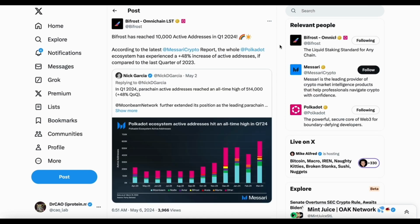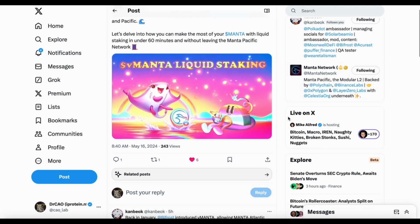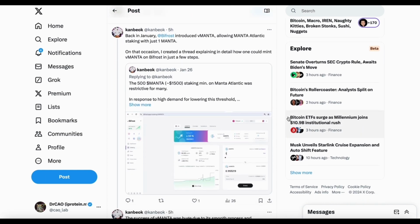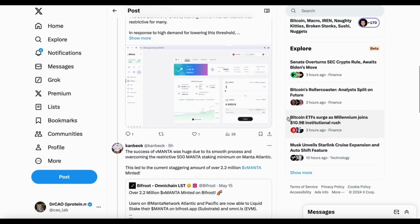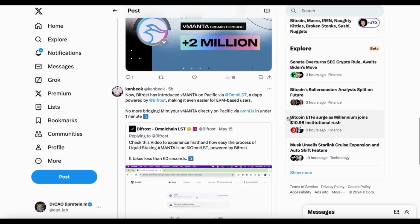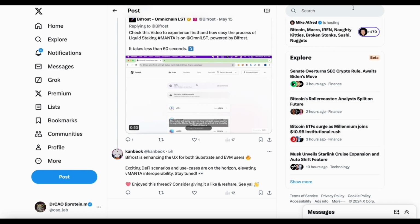Now I'll share some opportunities in Polkadot. Number one, Bifrost. Bifrost actually did pretty well in Q1 and is now the number one liquid staking derivative in the Polkadot ecosystem, and they have a lot of collaborations like with Manta network. They are going to introduce vManta and you can stake. And also the Bifrost ambassador Cam Book shared the success of the vManta and also the tutorial. You can easily mint vManta and earn actual rewards.